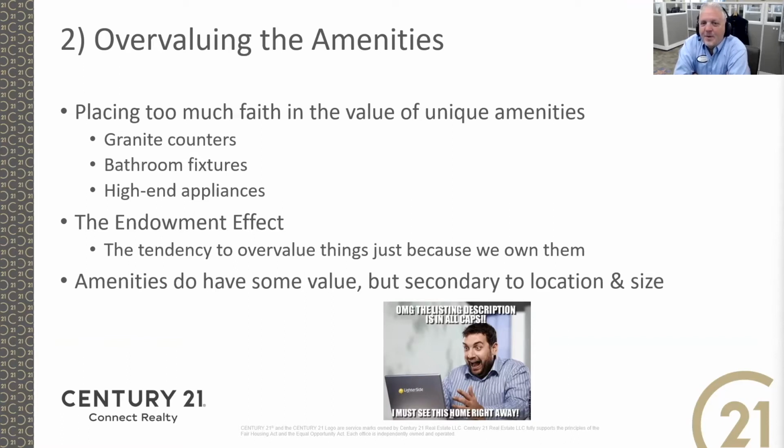And you'll see FSBOs that often think, well, my house has all of these other features, and they keep this laundry list in their head, and it's sometimes difficult to overcome that. Okay, amenities absolutely do have some value, but it's going to be secondary to the location and the size of the home. Location, size, and condition of the home are going to be more important to ultimately determining the value than the amenities that are in there.